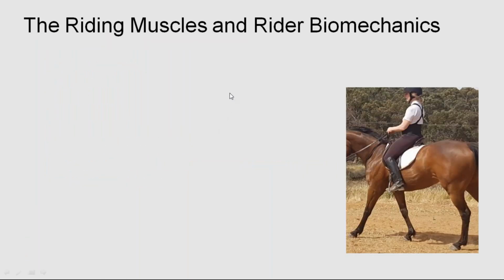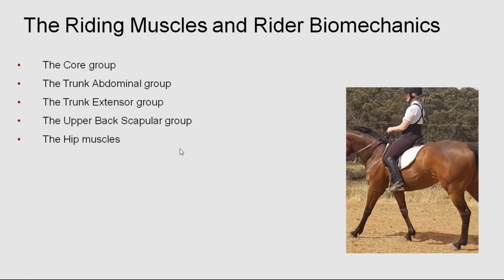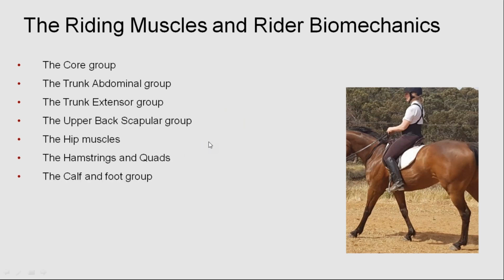So let's get into it. The riding muscles and rider biomechanics. The first group is the core group, and this is around stabilising for your whole spine. We're going to look at the trunk abdominal group, the trunk extensor group, the upper back scapular group, the hip muscles, the hamstrings and the quads in the leg, the calf and the foot, and we're going to examine what the difference is between a stabilizer versus a mover muscle.